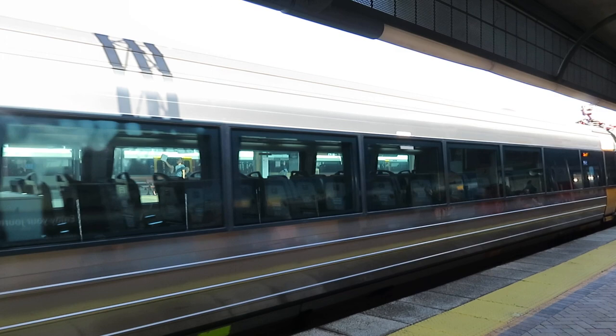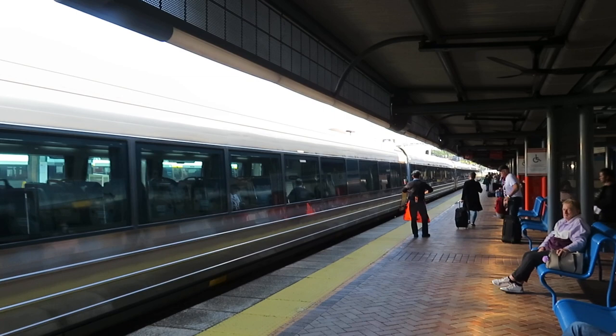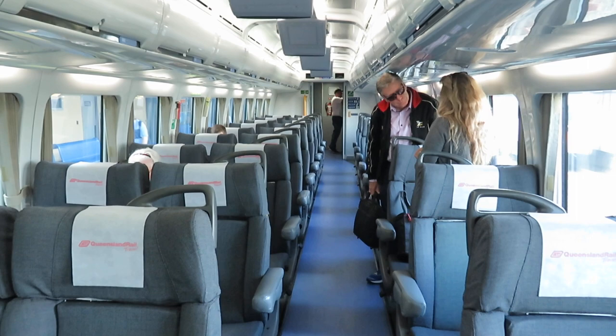Car F. Rockhampton, and I'll get a shot up to what's going to be the front end of the train. This is business class car A, 2-in-1 seating.